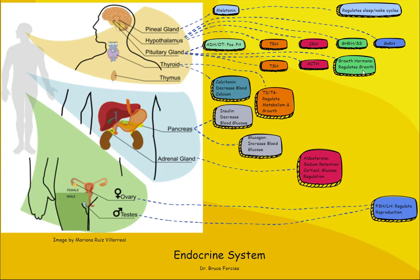It stimulates those ossification centers in bone, so it helps your bones grow. It also goes to the liver and tells the liver to produce what are called colony stimulating factors, which travel throughout the body to the other tissues and stimulate growth.